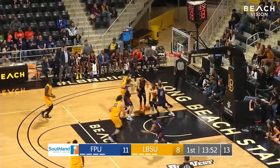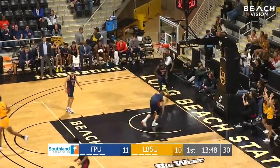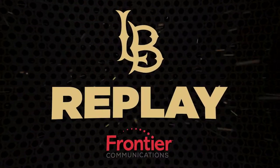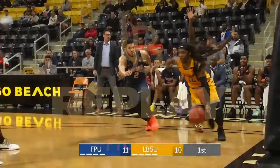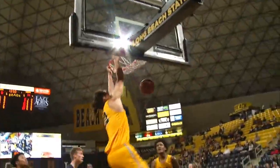Double team in the short left corner. Pass to Irish coming through the paint, and he shoves it down with two hands. The seven-footer with the slam dunk. And Long Beach State within one, 11-10. A mess of an offensive possession there, but Long Beach State able to finish with a nice two.